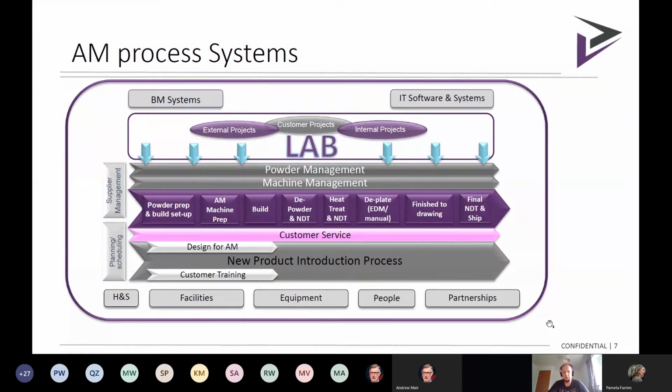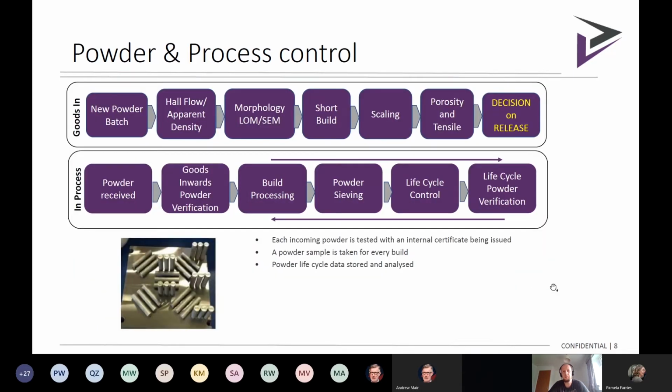So, of course, we do have a new product introduction process, NPI, and that is important for aerospace, motorsport and automotive, really. So it is very, very important. The level of scrutiny that we need to apply to some of the products is quite high. Go to the next slide, please, Pamela.